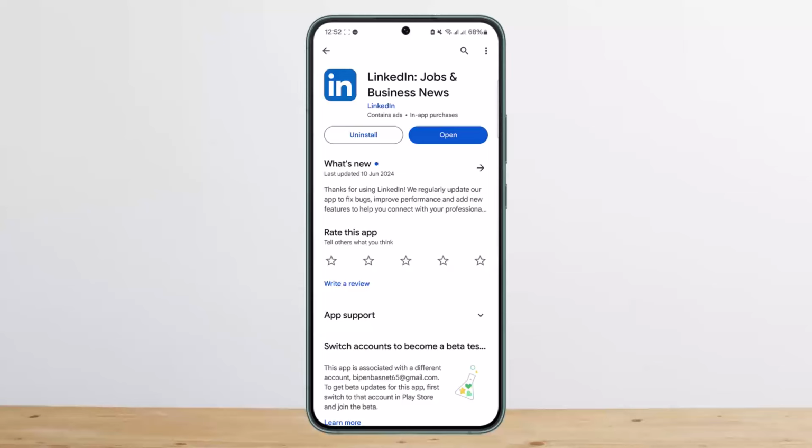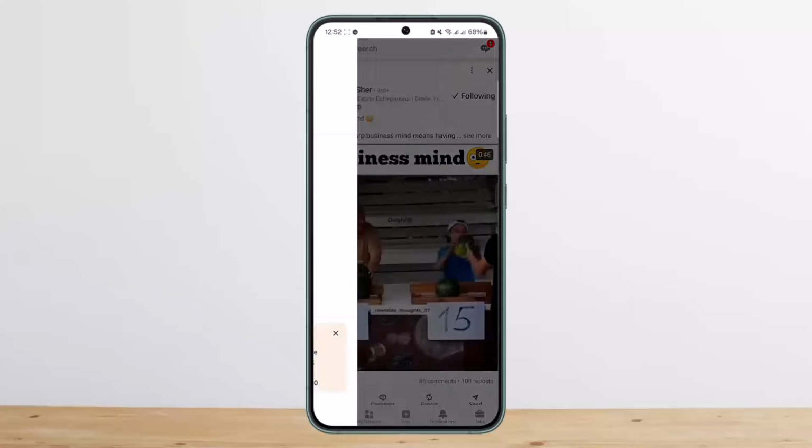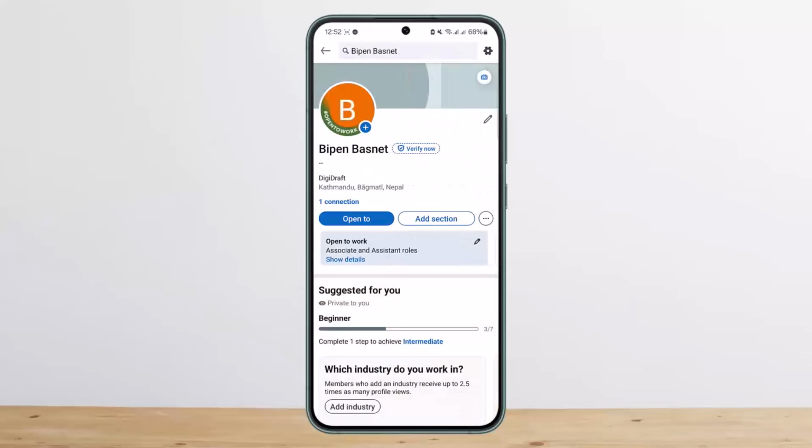Today I'll guide you on how you can make your profile look attractive to recruiters. Now the first and foremost basic thing on your profile to look out for is the image. You want to upload professional images to look more professional.